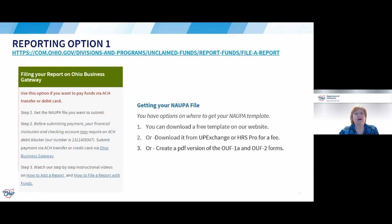We have basically 2 options for reporting, depending on how you wish to pay. The first option, which allows for ACH debit and credit card payments, is through the Ohio Business Gateway. When you get access to the Ohio Business Gateway, you either have unclaimed funds in your dashboard, or we have a way to get it added to your dashboard. So if you have a question like that, we can help you with that. Otherwise, the Ohio Business Gateway is managed by another agency. We just utilize their system so that we can gather reports from them.